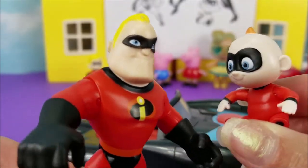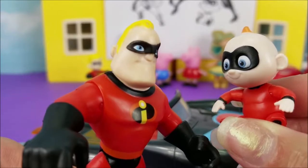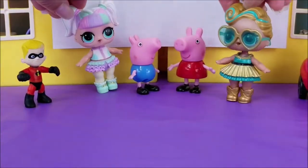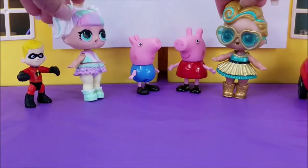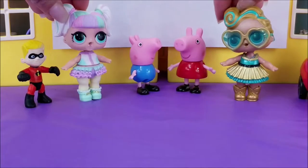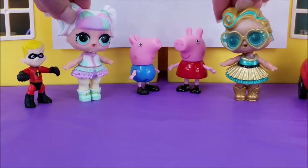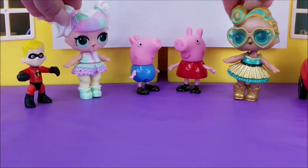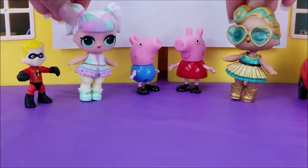All right, Jack-Jack, let's get to coloring this coloring page. This is going to be so much fun, guys. I love coloring. Me too. Whoa, Unicorn, you just blew a bubble. I know. I keep blowing bubbles. It's because I was in the pool earlier. Oh, well, that's pretty silly. What about you, Peppa and George? Are you excited to get to coloring?